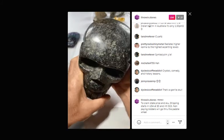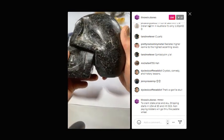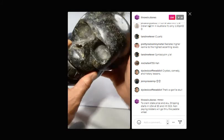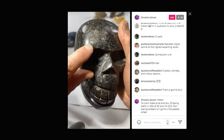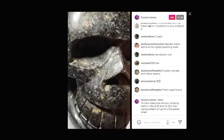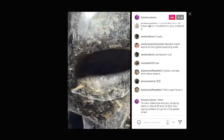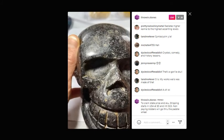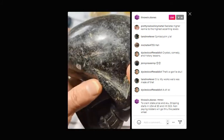I'll come back, though. So I'm trying to figure out what this is because I get black tourmaline and larvacite and shungite all cut at the same time. And I think it's larvacite because it's got these things in here. Oh, I'm knocking the camera. See that right there? That's not a zit. It's like a heart. Look at that. You see it? Oh, I'm moving around too fast.